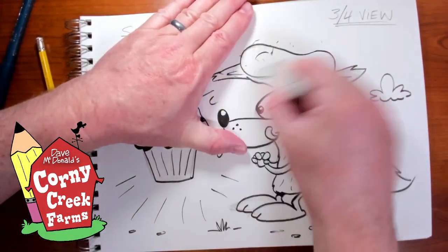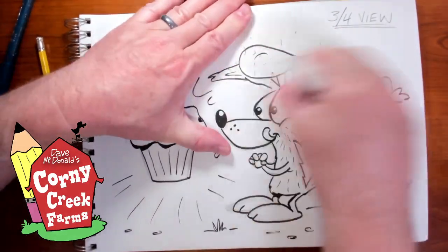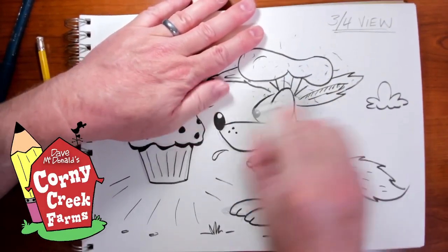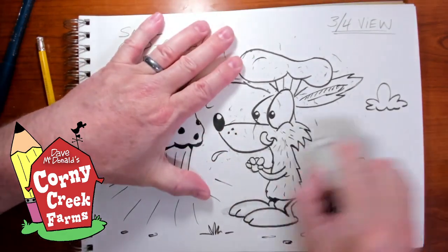Yeah, so let's go in and erase our pencil lines. Get rid of the pencil lines. See what we're left with. Black ink on white paper. Should look pretty cool, I would think.